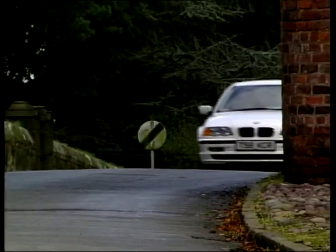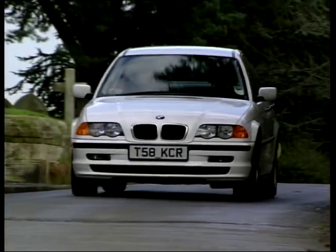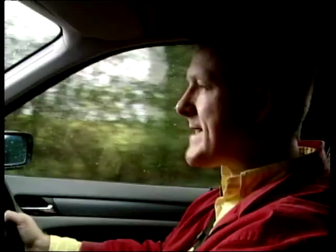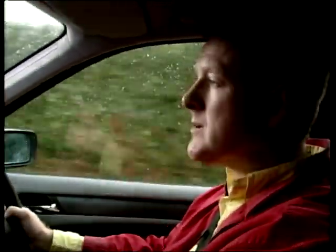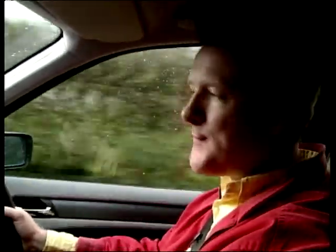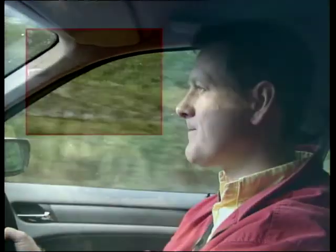The 3 Series range starts with the base model, the 316, then there's this 318. There's a 323, which gets a 2.5 litre engine, 328, and the new 330. If you want a diesel, you can choose the 320 or the 330 diesel. Again, excellent fuel economy, averaging between 45 to 50 miles to the gallon.